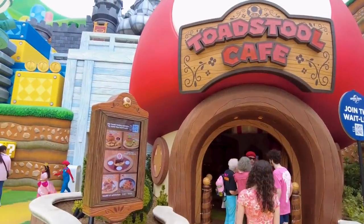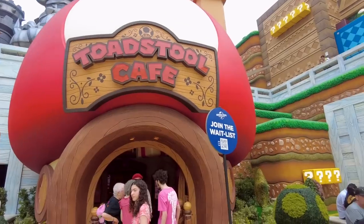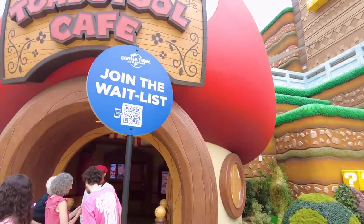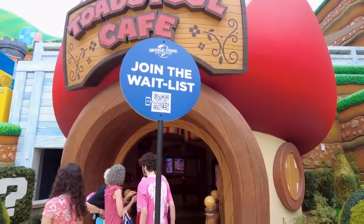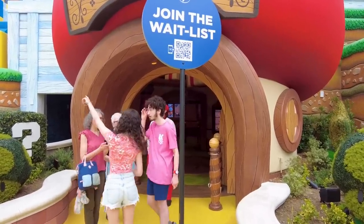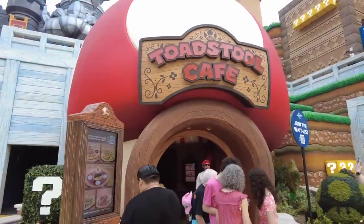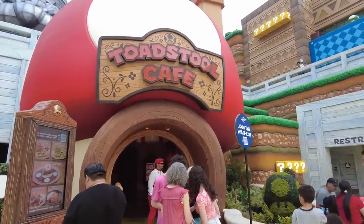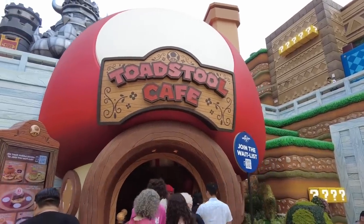Because we're in early access and we did get in here as soon as we got off of Bowser's Challenge, we are on the wait list for our time of choice, and we went ahead and picked 11. There were earlier times and there were later times. Times ran from about 8 a.m. to about 2 p.m. We chose 11 just because we do want to do Toadstool Cafe for lunch, but we don't want to risk not getting into the restaurant. So we scanned that QR code and went ahead and booked our spot on the wait list, and it told us to return at 11 a.m. with our party of two to be seated at Toadstool Cafe. So we'll show you how the rest of that works around lunchtime.